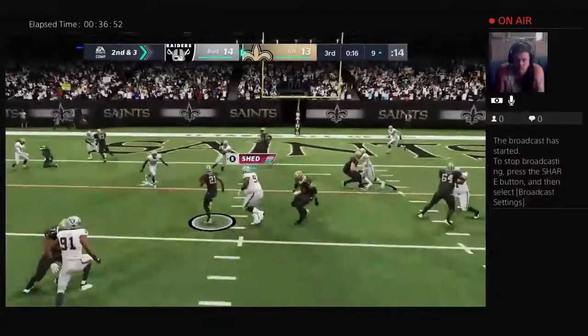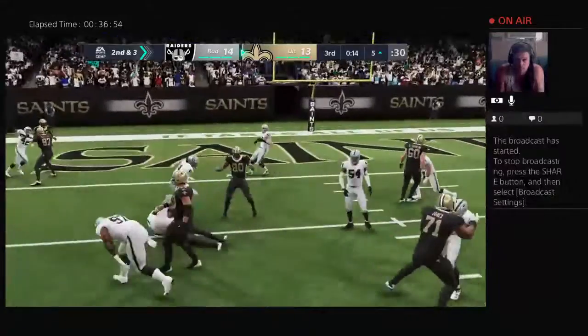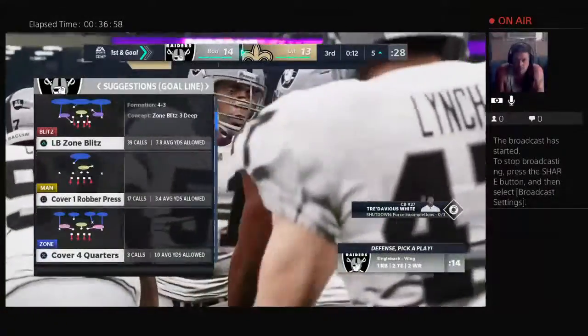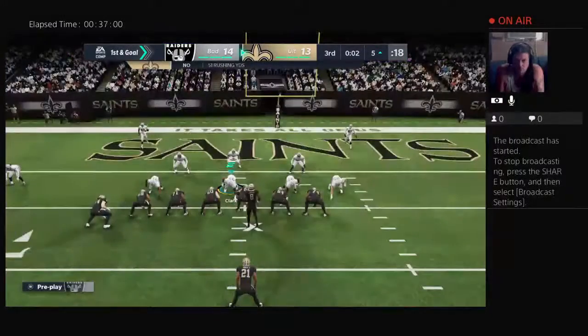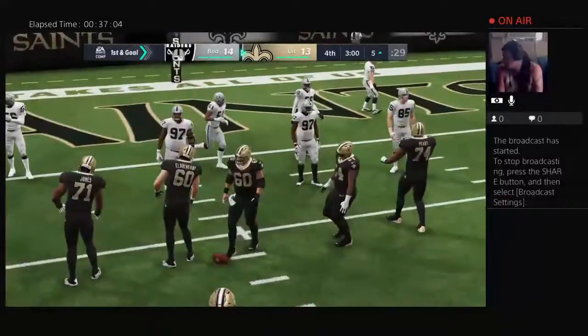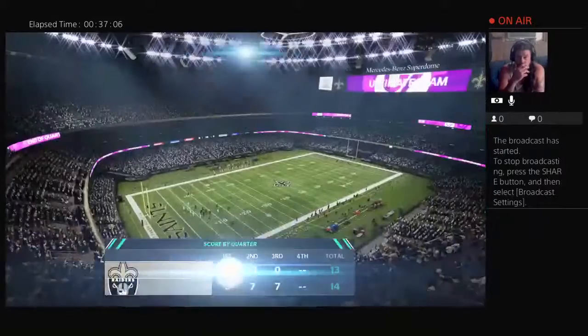Back to the running game. It's Ingram. And he'll be brought down this time at the 5-yard line. 4 yards on the play, and that leads to the 1st and goal. 1st and goal at the 5-yard line. It'll be 1st and goal when we come back.